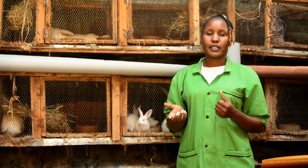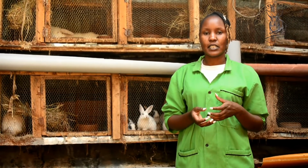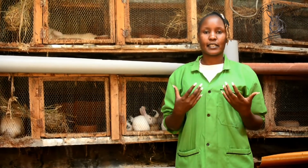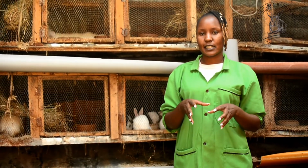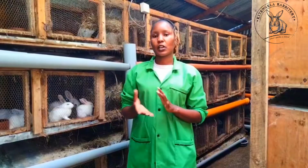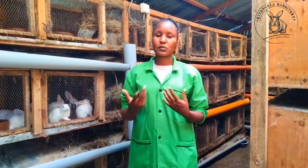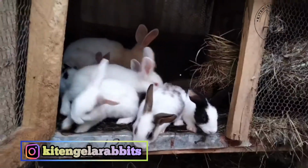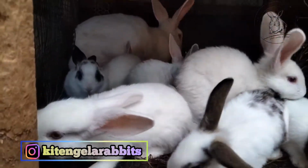And also these rabbits have the best mothering ability. You'll find that a New Zealand white can give birth to many kids, and at the end of the day, this New Zealand white will breastfeed these kids and take care of them very well without any problem. And also these rabbits are resistant to diseases. That is why in Kenya the highest populated rabbit is usually the New Zealand white, because they can survive in any type of environment.